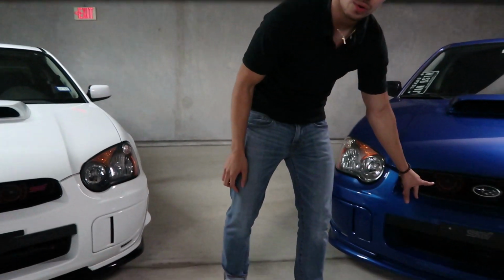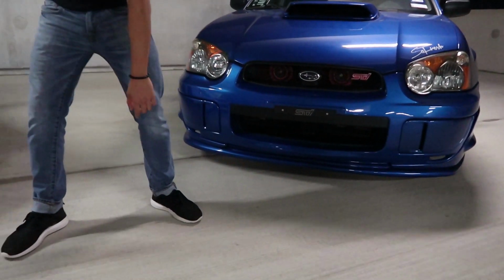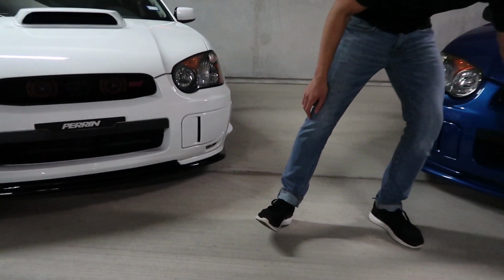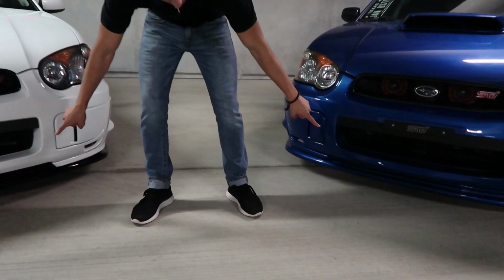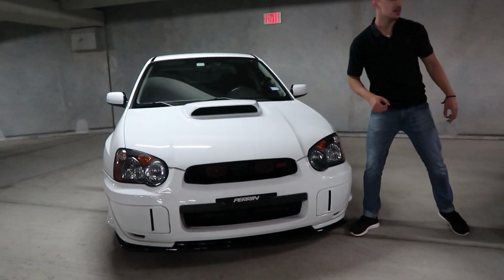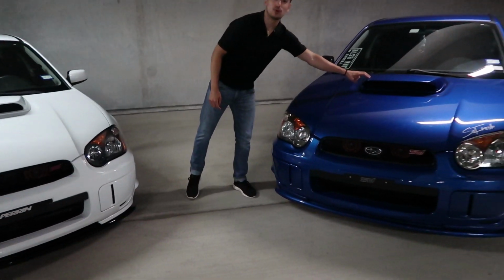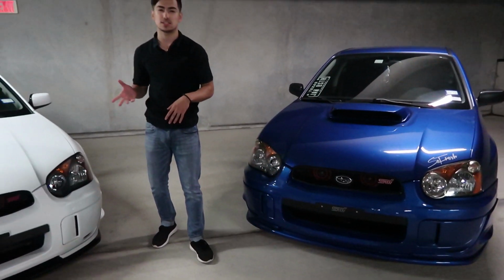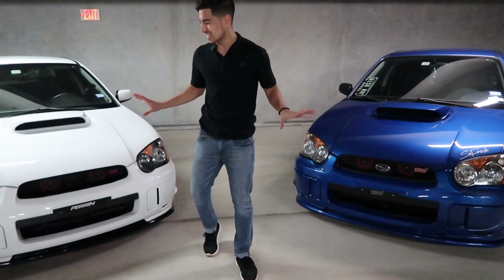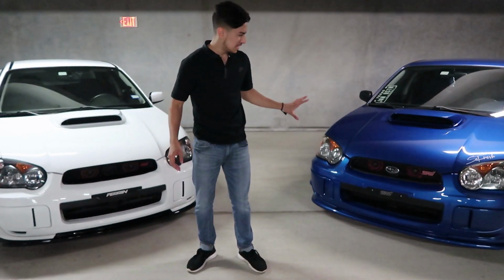As you can see, he has the grill with the emblem, and I have the grill with the emblem delete. We both have the plate deletes, and we have a lip in the front. Same hood scoop on the 2005, same hood scoop on the 2004. It changed on the 2006 and 2007 STI. But the front end looks almost exactly the same.